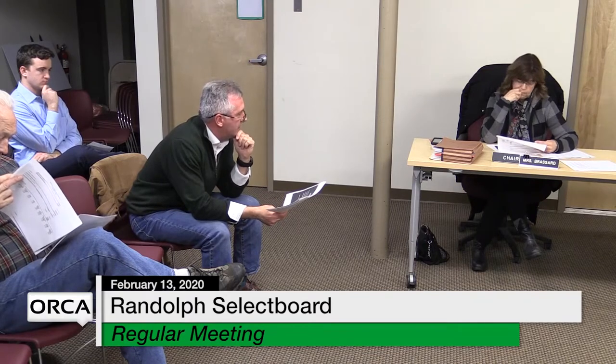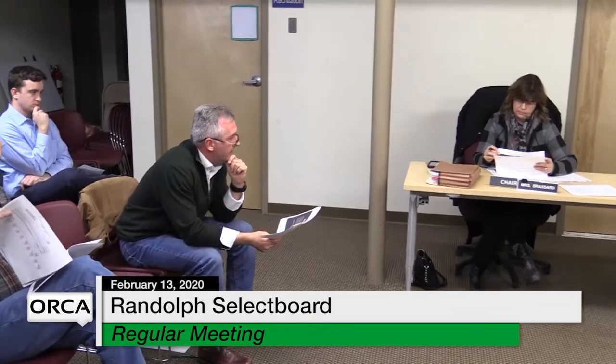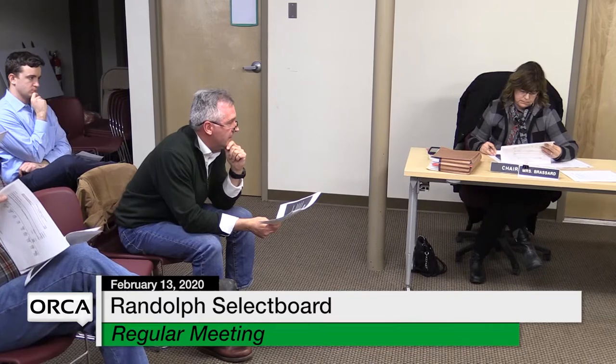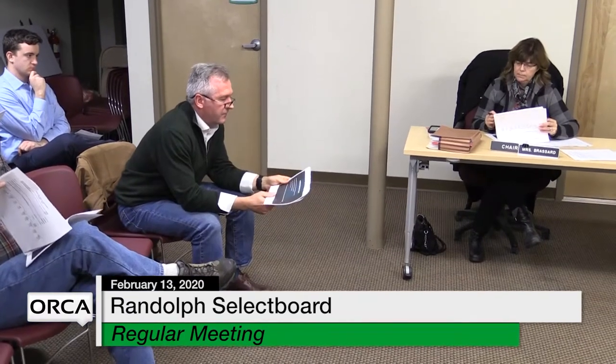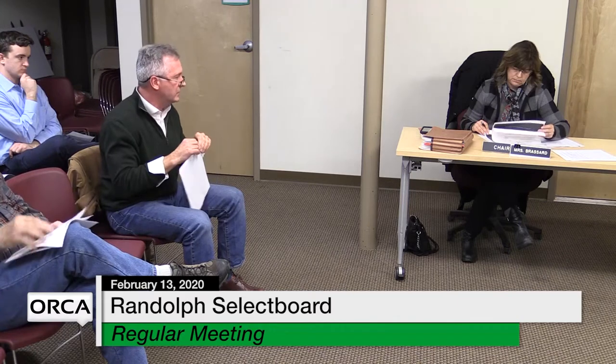We don't get that until after voting day on the 3rd, because they need to know what the towns are actually charging the state, so that they know what they've got to fill the education fund with. The big piece that I think it's important for folks to realize is that there is an income sensitivity threshold.